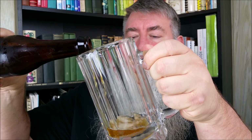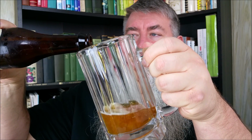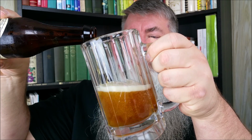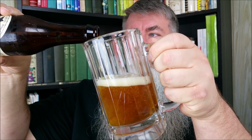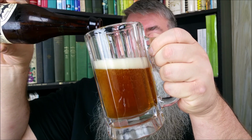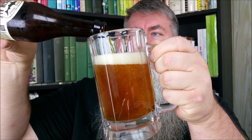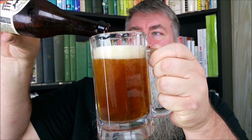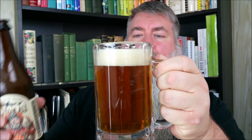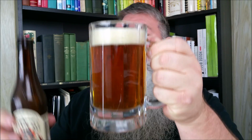Oh. It's about the same color. How about that? Oh, it's got bits in it. I can see through the bottle that it's got some floaty bits. Now, oh, there we go. Or maybe that's just carbon. Okay, maybe it's not floaty bits. I think it was just the carbonation through the bottle made it look like floaty bits.